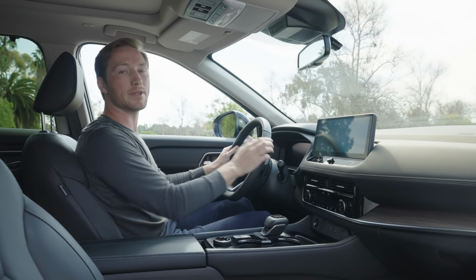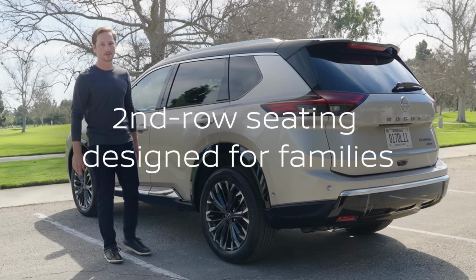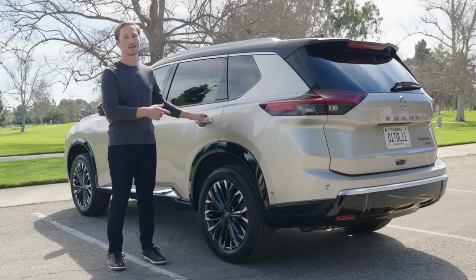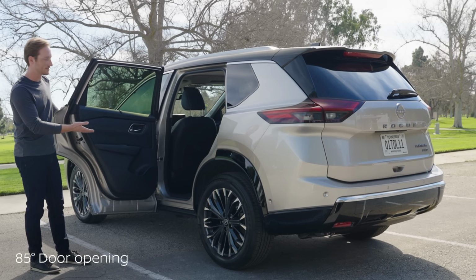Now, let's jump in the back and check out the rear passenger area. The Rogue takes everyone's comfort into consideration, and it becomes obvious that they get families the minute you open up this door. Check out this opening, it's almost 90 degrees wide.